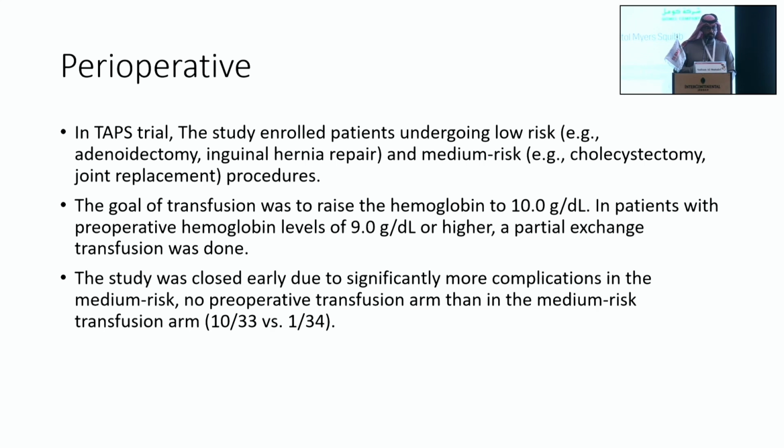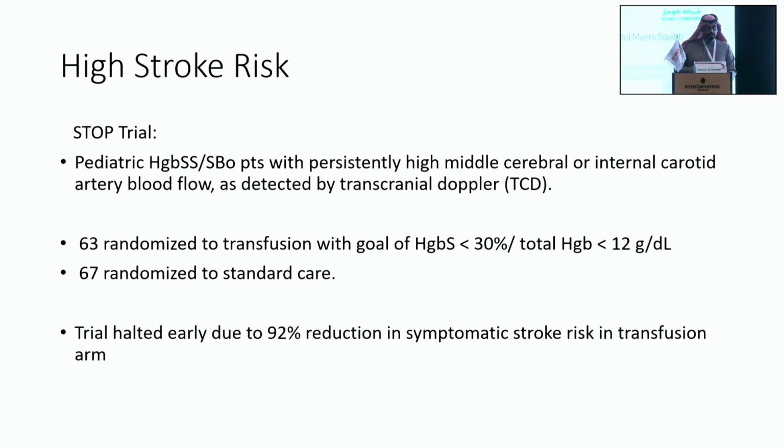For those at high stroke risk, who either have a prior stroke or are transferred from pediatrics with high TCD, we also continue transfusion. In pediatrics they do top-up transfusion; in adults we tend to go with exchange transfusion, trying to lower hemoglobin S to 30.